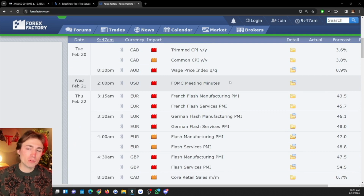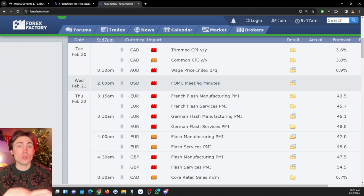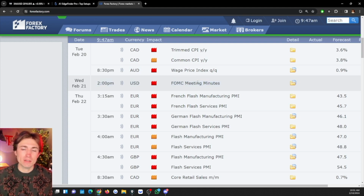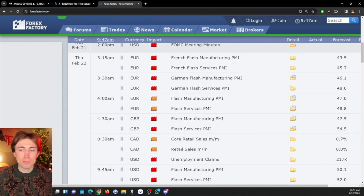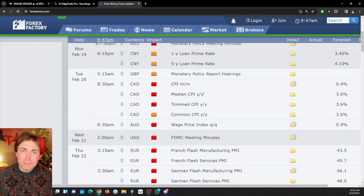The big one here for the week in terms of what most of us will be watching is probably going to be the meeting minutes from the Fed at 2 p.m. Wednesday. Again, those are, of course, notes that get dropped from the Fed meeting behind closed doors, which can be very impactful to markets. You have a lot of PMI numbers on Thursday, and that pretty much closes it out. So it's a mid-level week in terms of news and volatility, but I would say be very careful around that Fed meeting minutes. These things can cause pretty large movements in the markets.